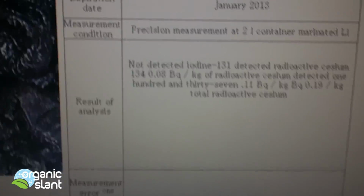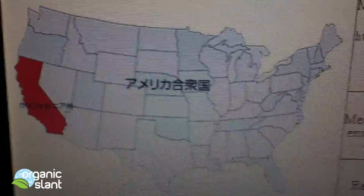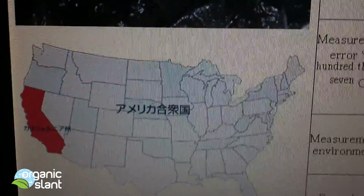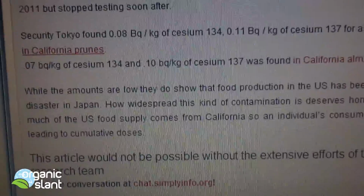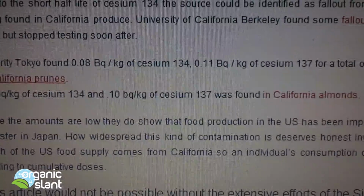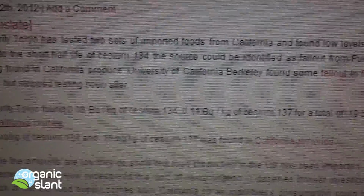So if we go down, right there, it's coming out of California. Over here it says that while the amounts are low, they do show that food production in the United States has been impacted by the nuclear disaster in Japan. California produce is showing up with Fukushima radiation, is the headline.